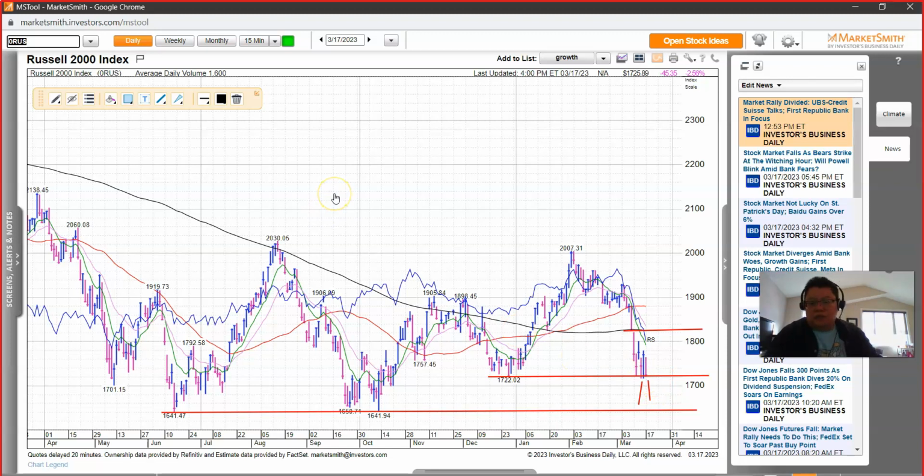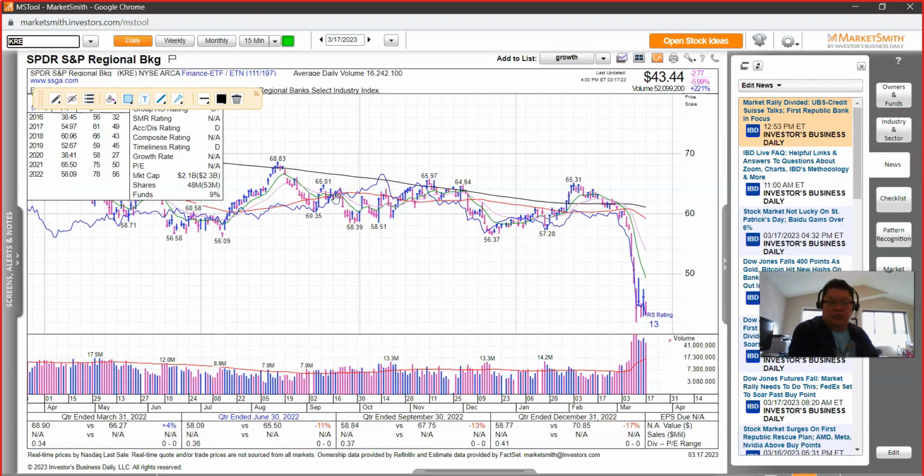The small bank regional index are obviously getting crushed. Here you can see Monday was the bottom. Now I don't know if that's the true bottom, but hey, it's been tested four days after and it didn't make a new low, so maybe it is the low, right? I don't know. And right now it's waiting to catch up to this 10-day, and we'll see if it bounces above this 10-day. That would be a strong sign that maybe this is the bottom.